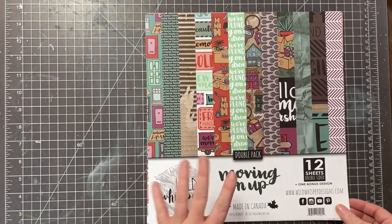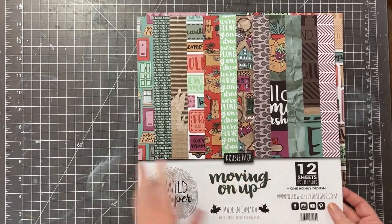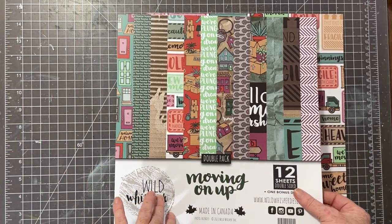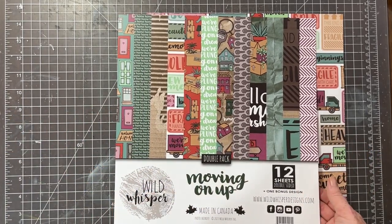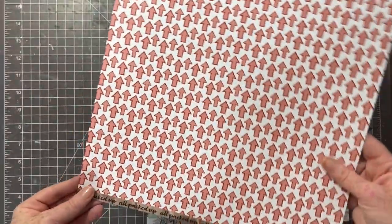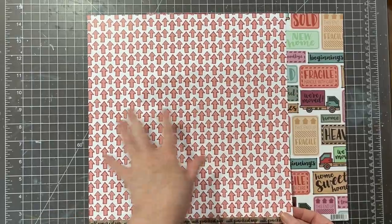Okay, so I got a double pack of this paper. Again, Wild Whisper is amazing because the backside is a bonus design that you can use. So slip it over. Super usable, all the arrows.